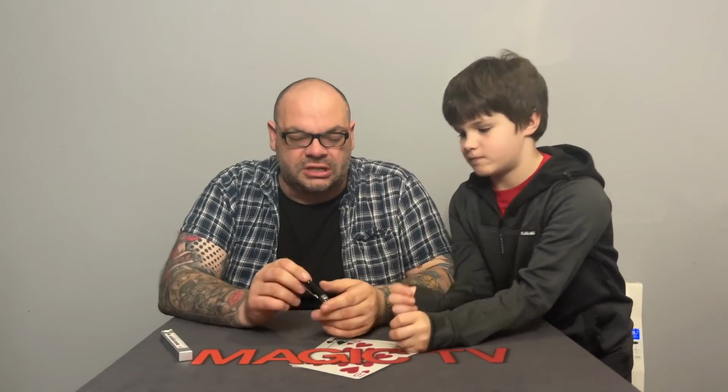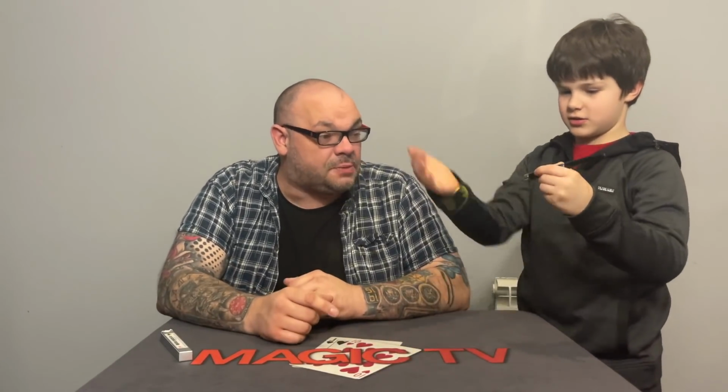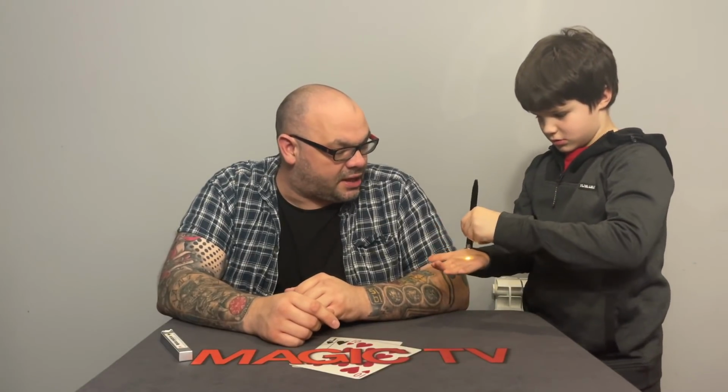Now the other pen, it forces. It's got a card written on the side, 6 of hearts, and then the light is Batman with a yellow light. I really like that. Now I actually prefer Batman. I prefer the Batman thing.